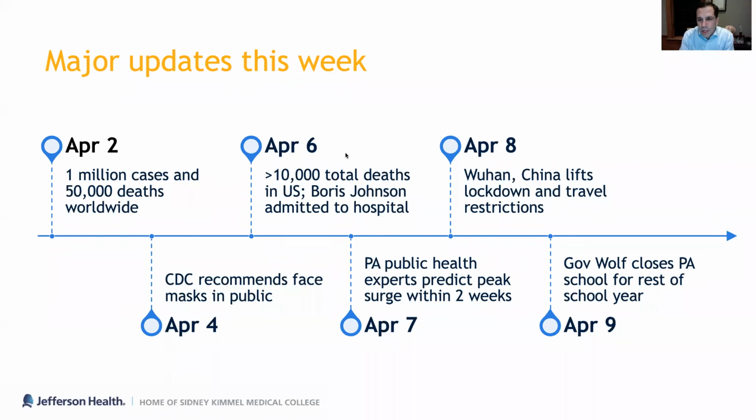Yesterday, Wuhan, China, made news for lifting their lockdown and travel restrictions. So if you calculate back, I believe it was something like 78 days that they were on lockdown. And so some people try to reference that to get a sense of how long we'll be living like this. I just throw caution in there that Wuhan is far from back to normal. In fact, the residents who want to move around have to have a government-issued app on their phone so that they can be followed.